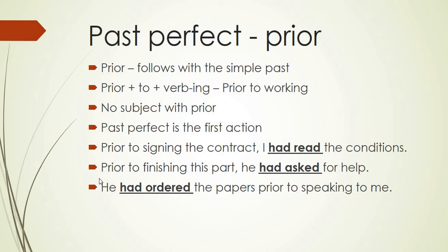Prior to finishing this part, he had asked for help. So which one happened first, finishing this part or asking for help? So this one happened first, had asked. So because it's past perfect, we know that it happened first. And again, we read this first part prior to finishing this part. So right now we don't know who's finishing it. We have to wait until we get here to know who's doing it, which is he.